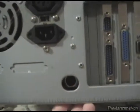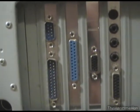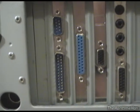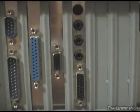So of course we have an AT keyboard port. We have two serial ports, a DB9 and a DB25. I've never seen that before. That's pretty awesome. A parallel port, and then we have our video card, a sound card, and a modem.